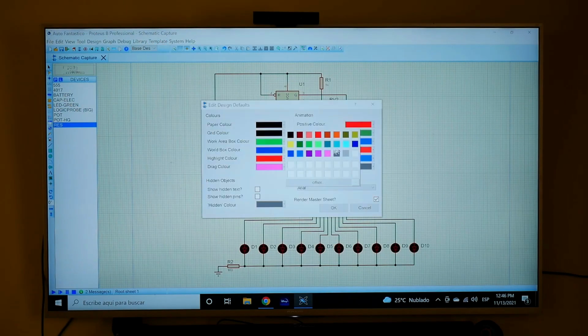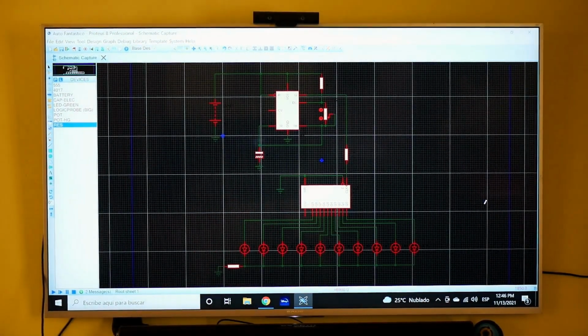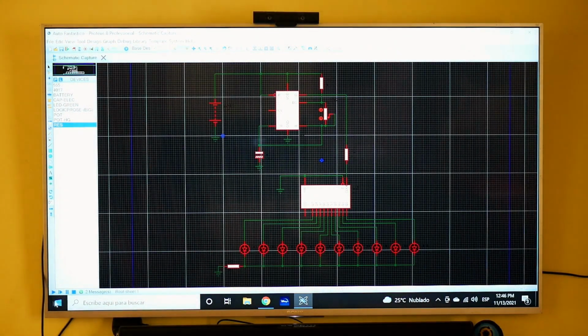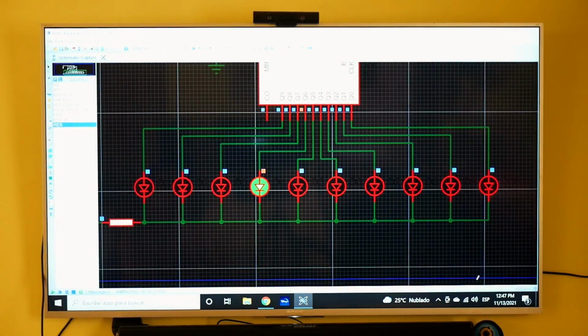I will only give it a dark background to appreciate it better, and now comes the good part, circuit simulation, which is where this mini PC could fail. But no. There you have it, simulating an electronic circuit in real time in Proteus. I repeat, a desktop PC will obviously run it better, but for this mini PC to run it without crashing during the simulation is much more than I expected.